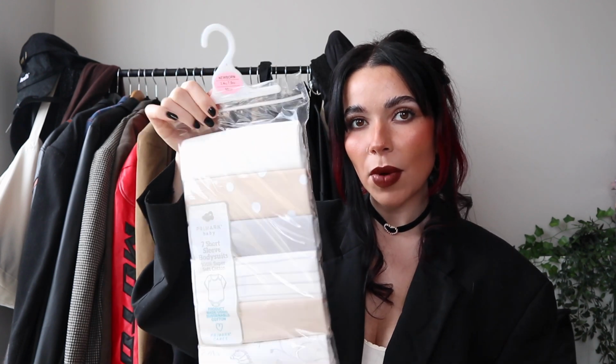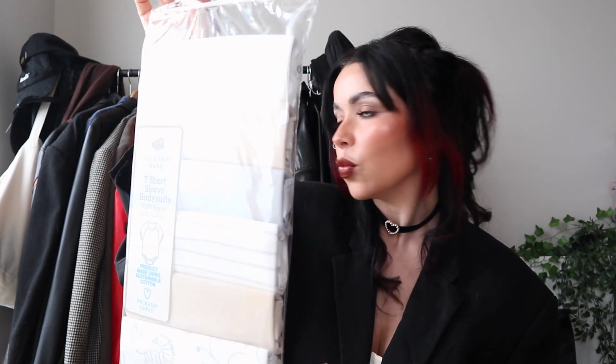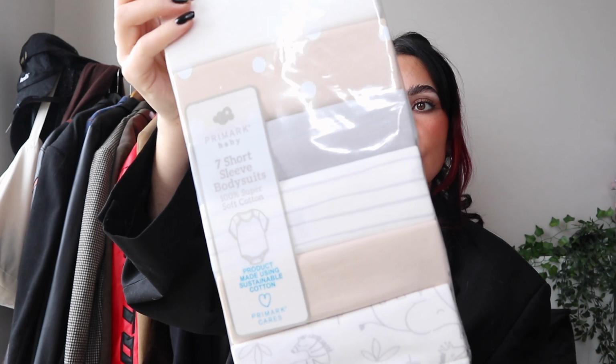And then we got this set of newborn short sleeve bodysuits. We're due end of August, start of September, so we're thinking it's still going to be quite warm, and where we're living at the minute is really warm. We have floor to ceiling windows, so whatever the temperature is outside is the same as inside. So these are just kind of neutral colours. I will open them so you can see.